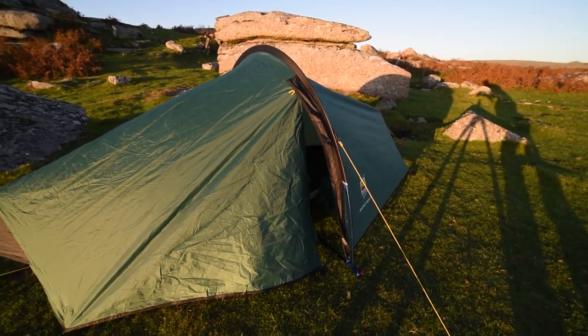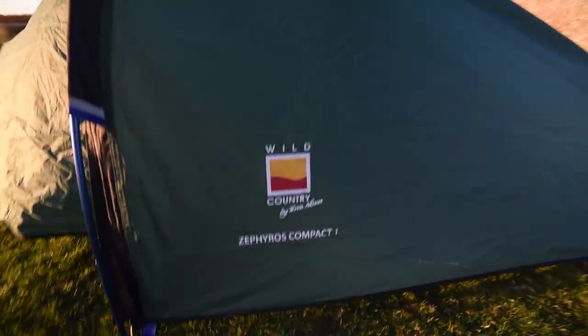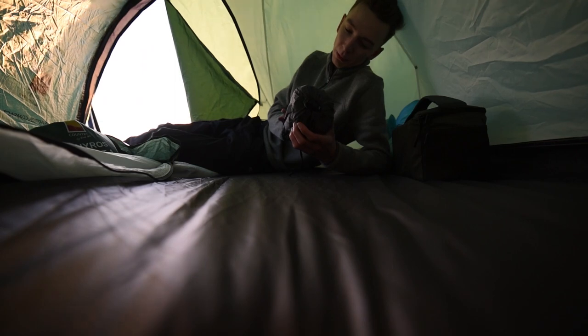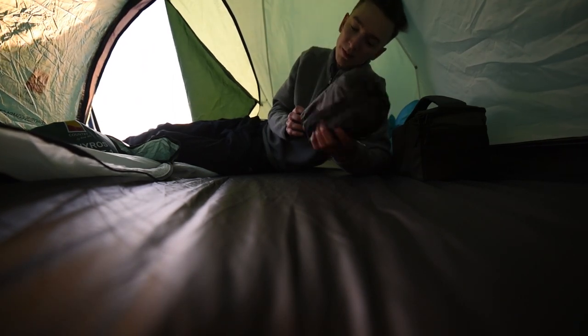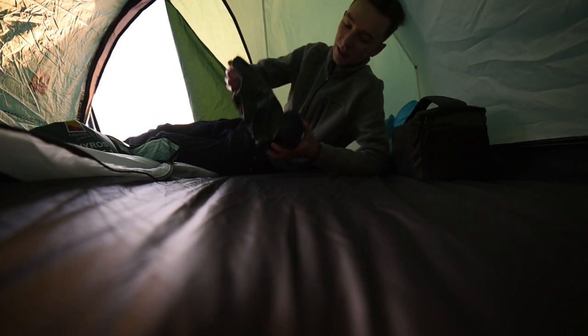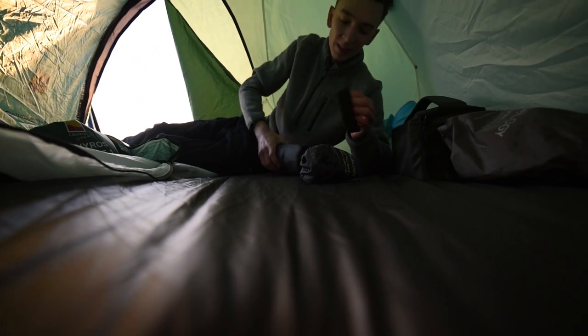Alright, the tent's all set up. Just started unpacking my stuff. Nice bit of space for one person. So tonight I'm in the Wild Country by Terra Nova, the Zephyrus Compact 1. For the sleeping pad we've got the Trekology UL80 inflatable sleeping pad. Used this a couple of nights now, been really comfy. But tonight I've got another roll mat to go underneath because it's going to be a bit colder. Should keep me a bit warmer than just this alone.